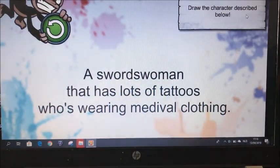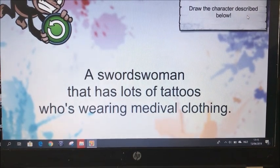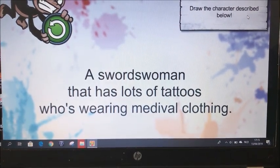And this is the result: a swordswoman that has lots of tattoos who's wearing medieval clothing. Oh, I'm liking this one already. I'm thinking about fantasy style drawing for this one because I have to incorporate lots of different elements like armor, tattoos and a sword. A fantasy theme would fit quite well.